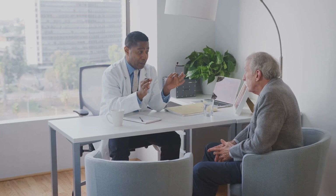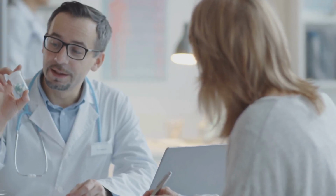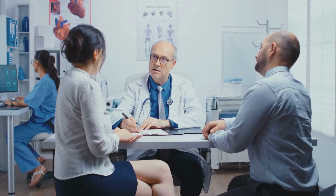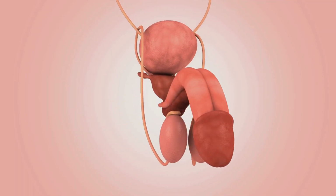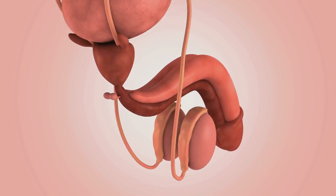So, why consider a penile implant? First, they can be a game changer for men who haven't had success with other treatments like medication or therapy. They can also provide a more natural feeling erection compared to some other erectile dysfunction treatments. Plus, they're discreet. No one will know you have one unless you tell them. Visually, no one can tell you that you have a penile implant.